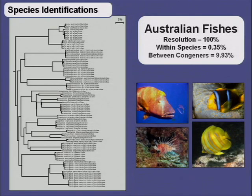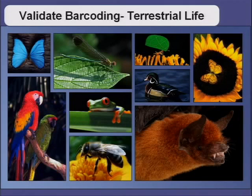I don't want to show you more examples, but I'll just say that the startling thing is, whether you're looking at a fish in the ocean or a crustacean or a jellyfish floating through the water, you will see the same sort of pattern. If you jump onto land and you look at birds, if you look at bats, bees, frogs, odonates, ants, you will see the same sort of pattern of sequence variation. The resolution is extremely high.